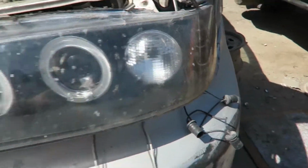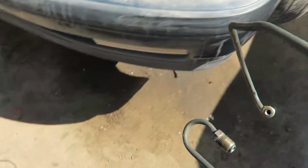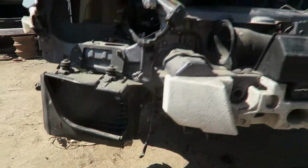We got this headlight for an Accord. You already know it's JDM rocking. And David grabbing some parts off this DA Integra engine. Oh no, this is the Accord. He was grabbing the front lip bolts from that one.